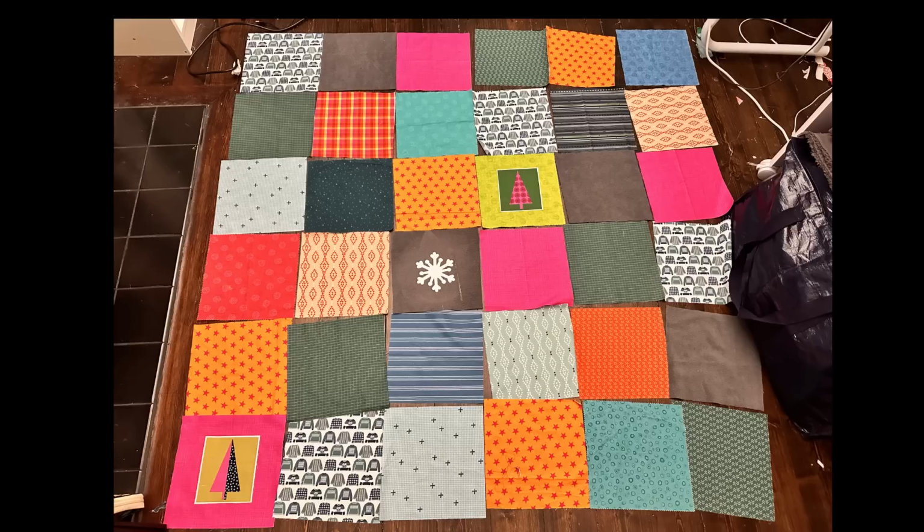And I took this photo. I'd already made a little start on the applique, so let's start talking about that bit now.